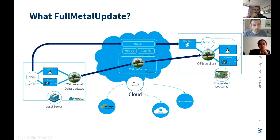Then Yocto is going to do something else. It's going to automatically push all the information about those new versions to HogBit. So automatically, every time you build a new version of an embedded Linux distribution or container, you're going to see that popping out in the UI, in the HogBit URL. And then you can choose whenever you want to deploy those new versions.